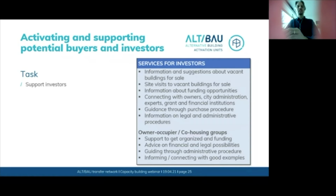So far, we have not so much experience with owner-occupiers and co-housing groups which were investing in such buildings, but some information or experience we have. What is very important, particularly with co-housing groups, is that they need particular support in getting organized and getting funding. So if this is a target group that you would like to start rehabilitating your vacant buildings, and you look for co-housing groups for that, really try to get this kind of support, how to get organized and how to get funding. In this way also provide advice on financial and legal possibilities. And also, if you know some other good example, for example, from another co-housing group, try to put them in contact so they can learn firsthand from people who have already done it.